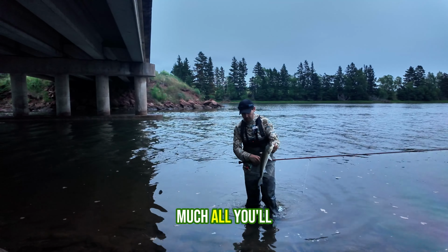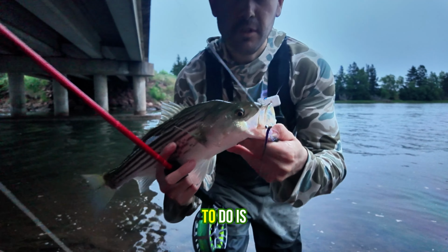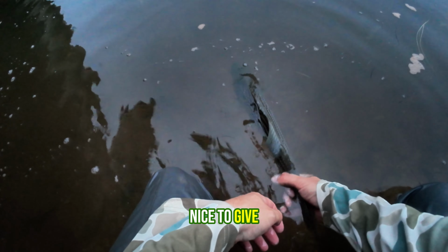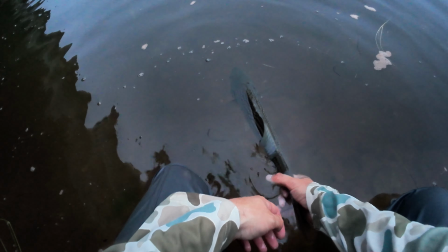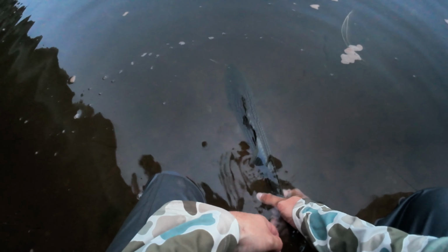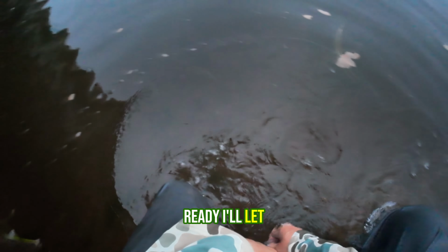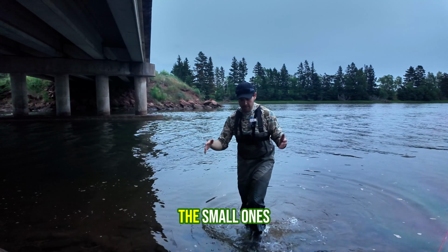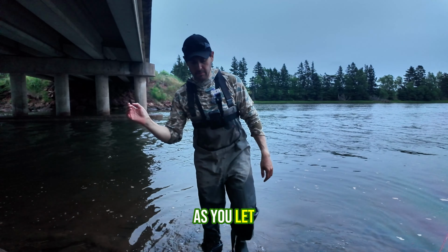This is pretty much all you'll need. All you have to do is throw on a little Clouser minnow and you're good. Nice to give them a little bit of time to suck some of that water and oxygen. And whenever they're ready, let her go. The bigger ones I tend to revive a lot longer than the small ones. The small ones are just full of energy, and as soon as you let them go, they're gone.